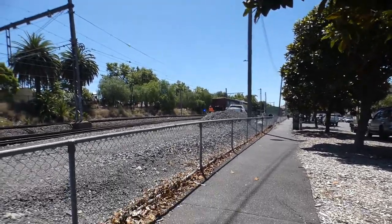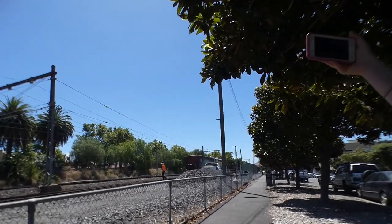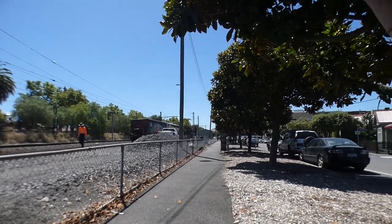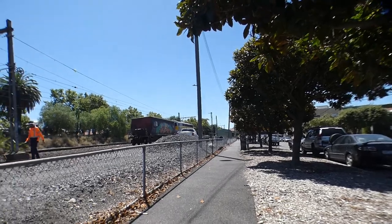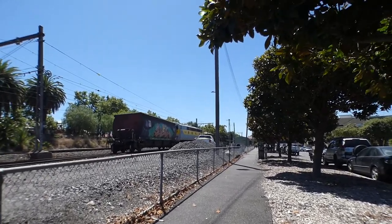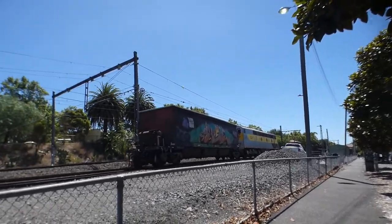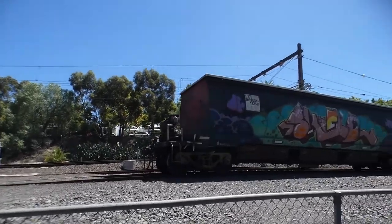Now I've got enough battery in the camera, it's a good thing. I'm not stopping it, I'm leaving it on this time. He's coming back now anyway. Awesome, this is epic. He told me he's going to couple up to the wagons.